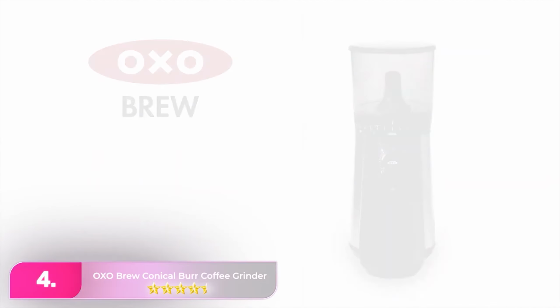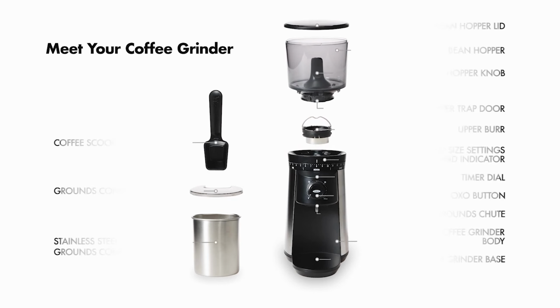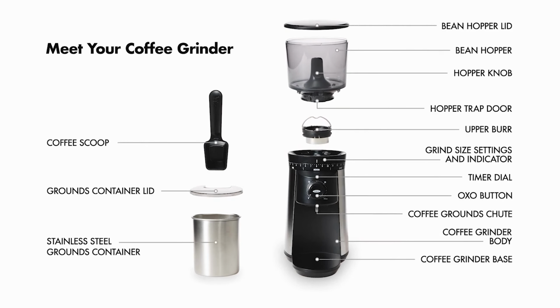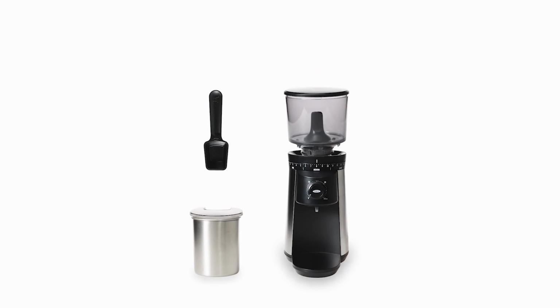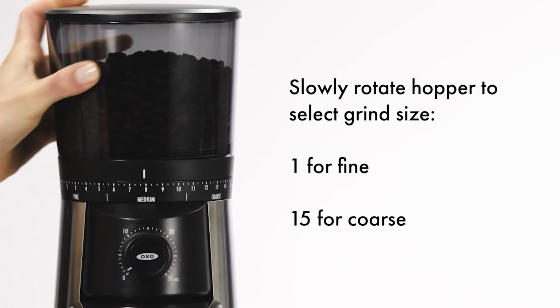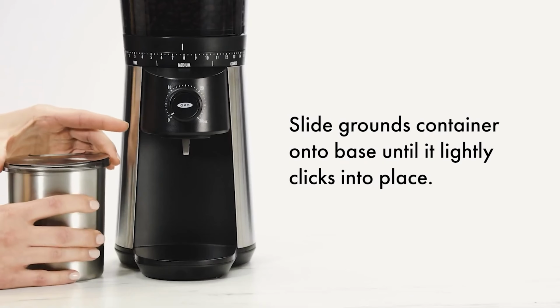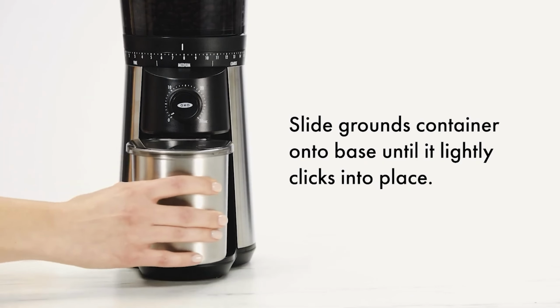Number 4. The OXO Brew Conical Burr Coffee Grinder, priced around $100, stands out as the best in its category, surpassing lower-priced electric grinders in grind consistency and durability. While the Baratza Encore offers a more consistent grind and a long-term maintenance program, the OXO strikes a balance with its price, grind quality, and user-friendly features.